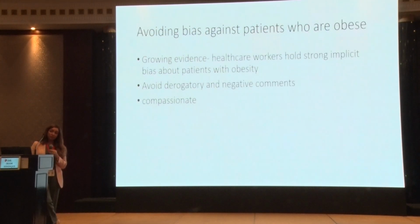And last but not the least, avoiding bias against patients with obesity. I mean, it's very hard. It shows on the face when you're struggling, but try and be compassionate. There's no point telling the patient you're fat, that's why I can't see it, because most of them know that they are fat, and they're really feeling it inside, and you don't want to make them feel even worse, you know. So it is important that we are compassionate and kind to them. Do not use any derogatory or negative remarks on them.